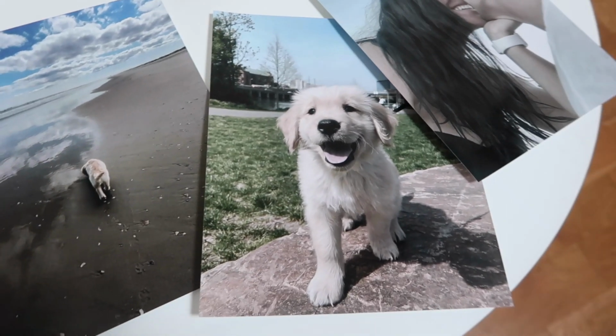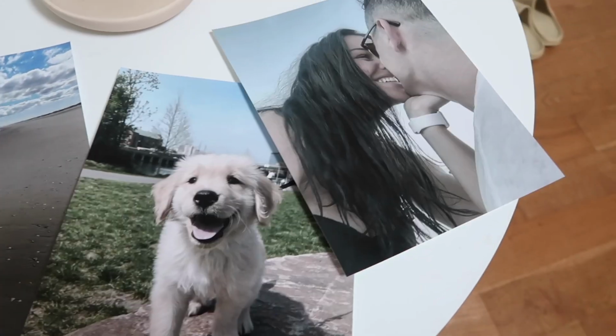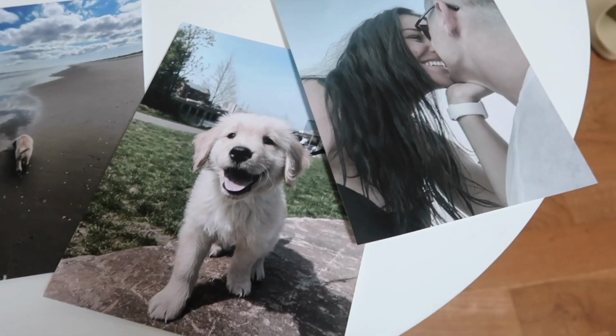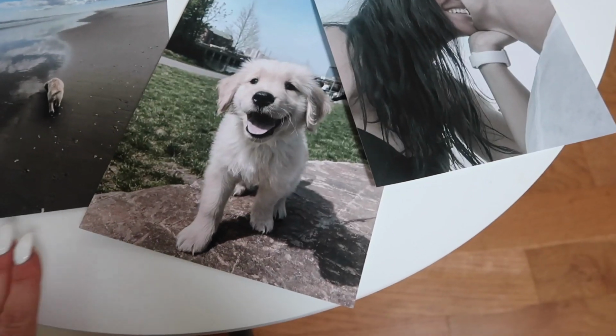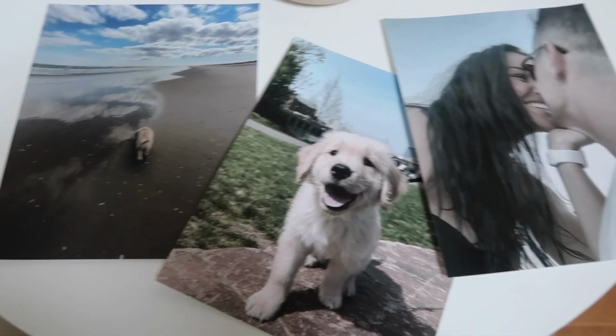Okay, so these are the pictures. I hate them. The coloring is way too blue. When I edited them on Afterlight or Lightroom, I'm sorry, I wanted to do a sepia tone so I could have warm colors and stuff.